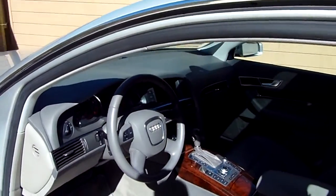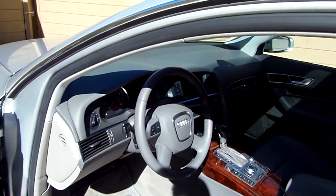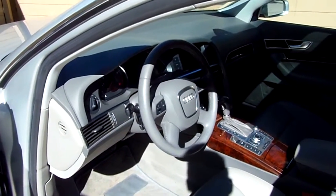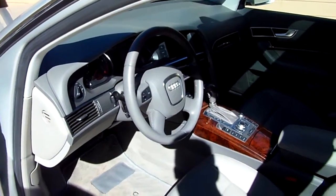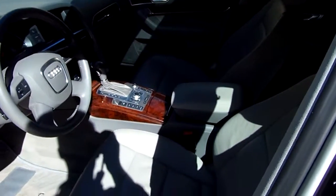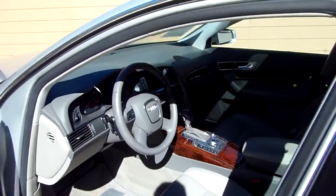Gray leather, power seat driver, passenger, power mirrors, power door locks. It's gonna have heated seats, cruise, tilt, telescopic steering wheel, sunroof. It's got everything you need.